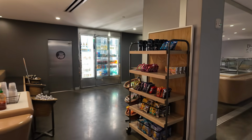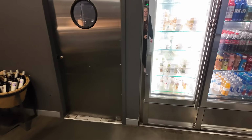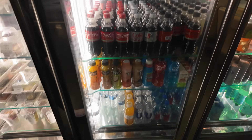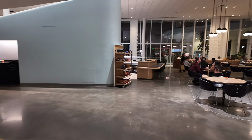Some little grab and go stuff over here at the side too. I do like that they've got options like this that you can just grab. Grab a bottle of wine over there, I think. Sandwiches, some cakes in there. Salad, $8. Some drinks, some beers there as well. So yeah, it's ideal really, and there's quite a lot of seating in here.